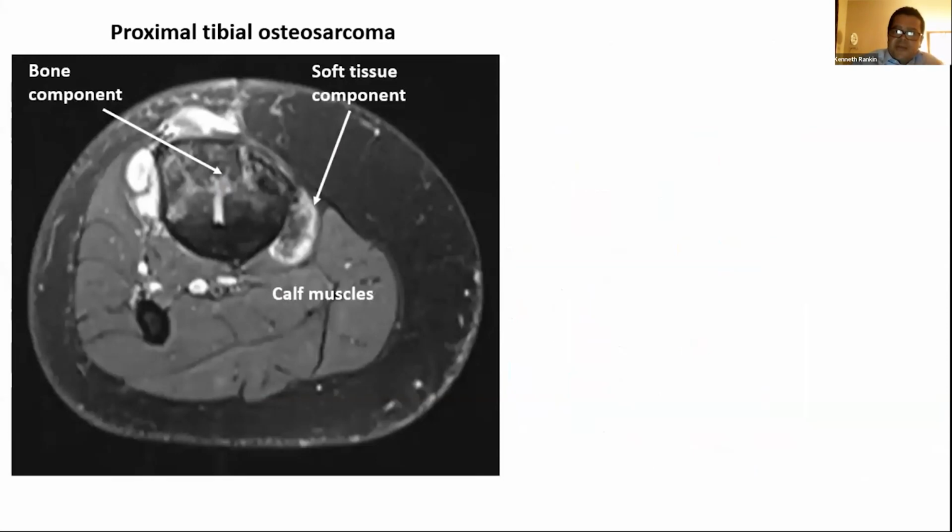This is another case of a proximal tibial osteosarcoma, and the area that I'm worried about is where the tumor has come out of the bone. You have the soft tissue components. So you may think that bone sarcomas, you just have to worry about the bone, but actually it's the soft tissue components that come out of the bone that are causing us problems as orthopedic oncologists. And that's where we're going to get issues with local recurrence if we leave tumor behind.